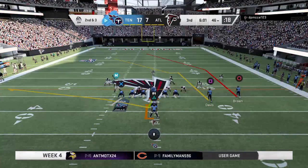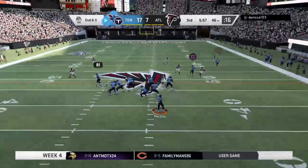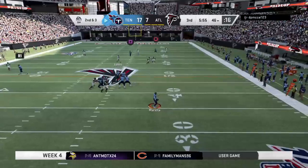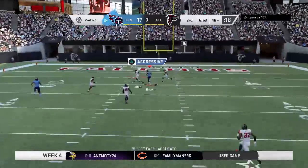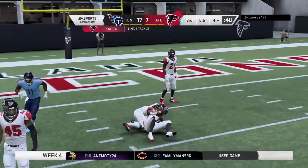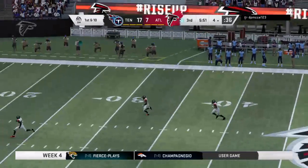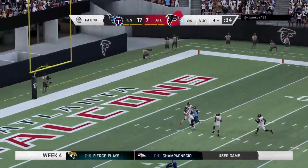Go, go, go. Tight on this side, boys. Tight on the left. Tight on the left. Throwing on 2nd and 3. Mariota. He's going deep for Brown. Into double coverage, and it's intercepted. Ricardo Allen with a pick. And a big turnover there as his guys will get the football back.